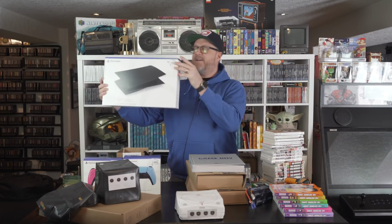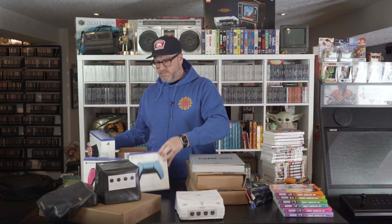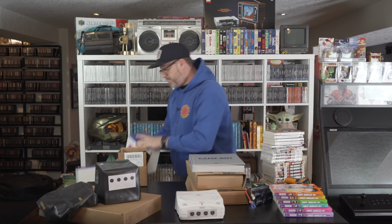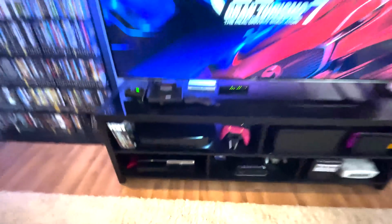Picked up the black faceplates for the PS5, as well as the, what are they calling this one? Starlight Blue and Nova Pink controllers. So I picked those up. I think I have a picture, I'll insert that right here to see what it looks like together. Absolutely love the kind of Miami Vice color scheme. I think that looks super cool.